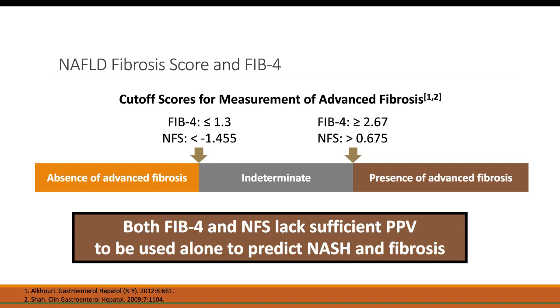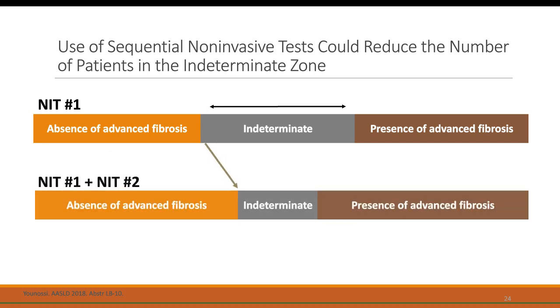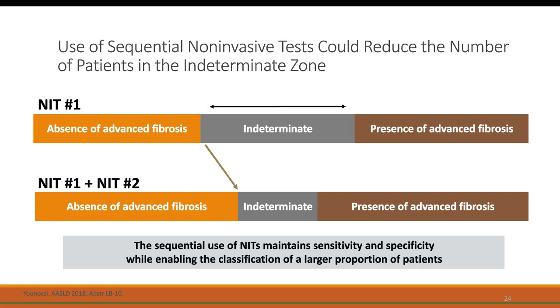Now, there's been a shift lately of looking at sequential non-invasive testing to reduce the number of patients in this indeterminate zone. And I'll highlight this here for you. If you decide to use one simple non-invasive test, maybe it's the NAFLD fibrosis score or the FIB4, this is what you get. You get about a third of patients are able to say they don't have disease, about a third probably have disease, and then about a third have indeterminate. If you combine one test with another non-invasive test, now you basically shrink that indeterminate zone. And so the sequential use of non-invasive tests maintains sensitivity and specificity while enabling the classification of a larger proportion of patients by minimizing the indeterminate zone.